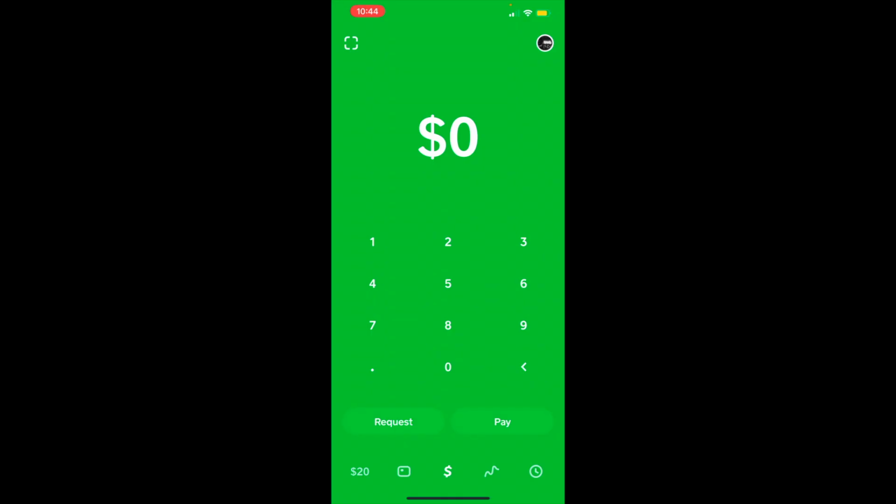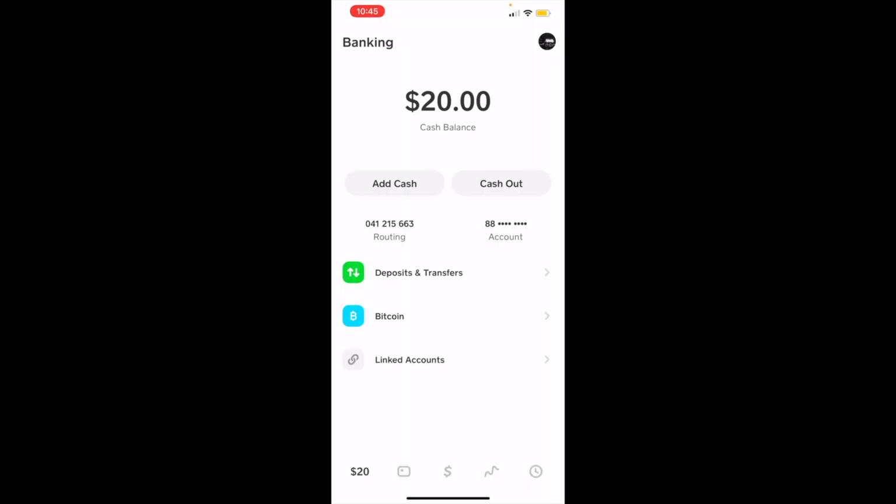Let's get it. All right, so I'm officially on the CashApp mobile application on my iPhone. So what I'm going to do is head over to the banking section here where it shows my account balance. So I recently deposited $20 just to show you an example of me buying $10 worth of Bitcoin and also selling it, acting as if Megan Thee Stallion sent me $10 worth of Bitcoin as a giveaway.